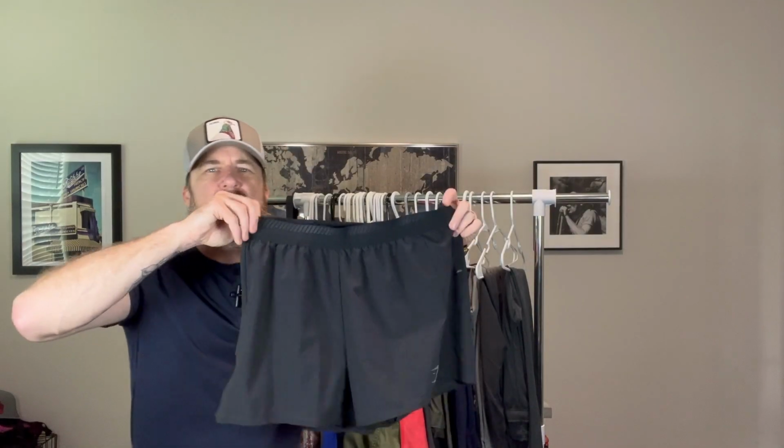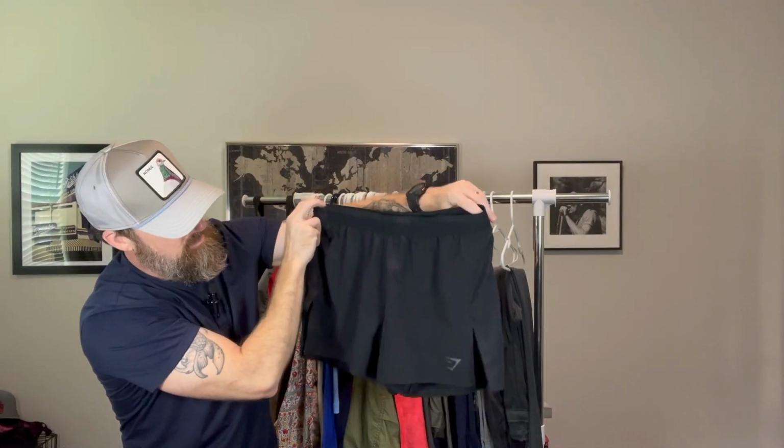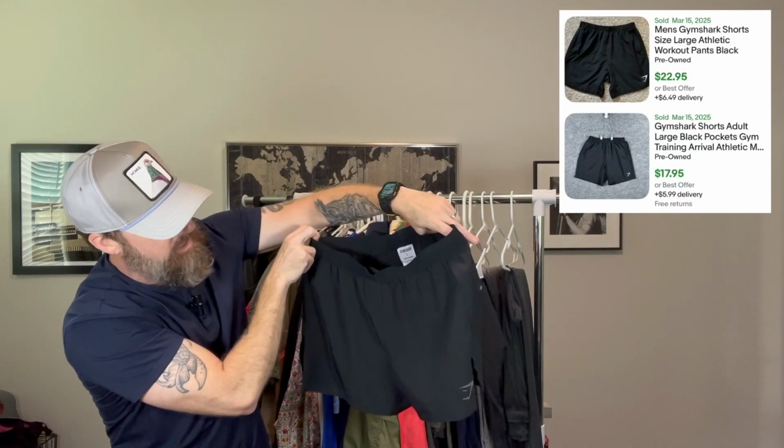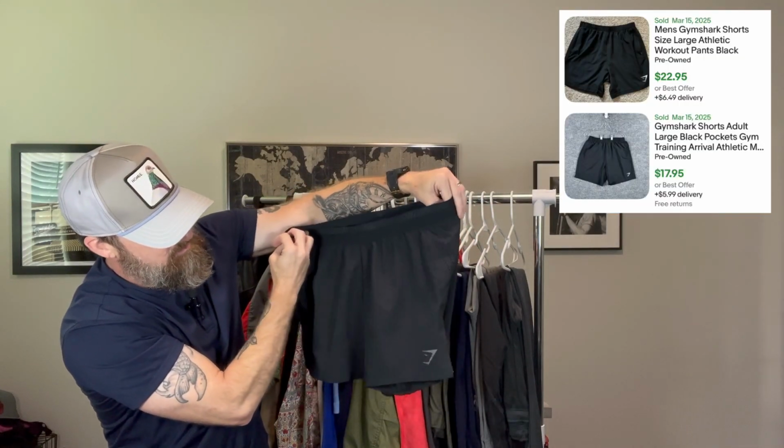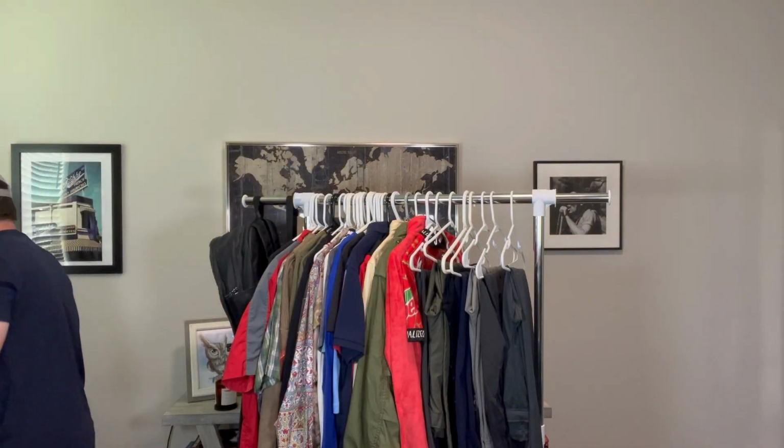Okay, this was also in my lot of stuff that I picked up at the bins. Needed some quick sell. This should do good for the summer. It's a very lightweight pair, size large, men's, black, Gymshark shorts. 15 bucks maybe. Great condition.